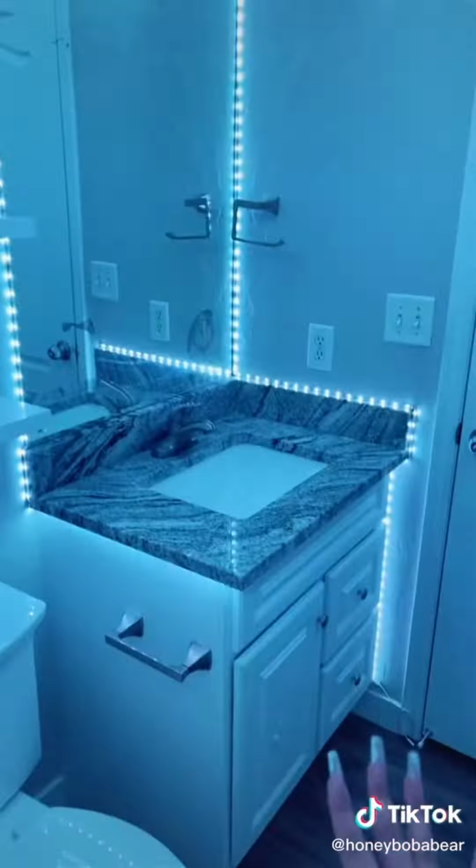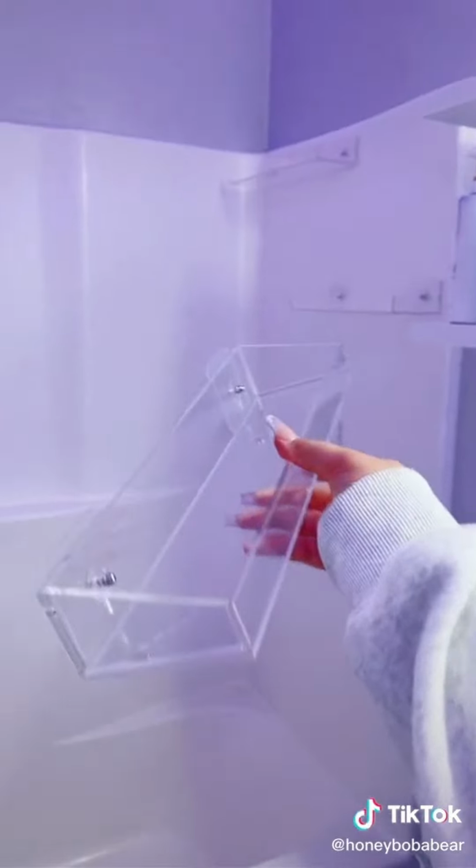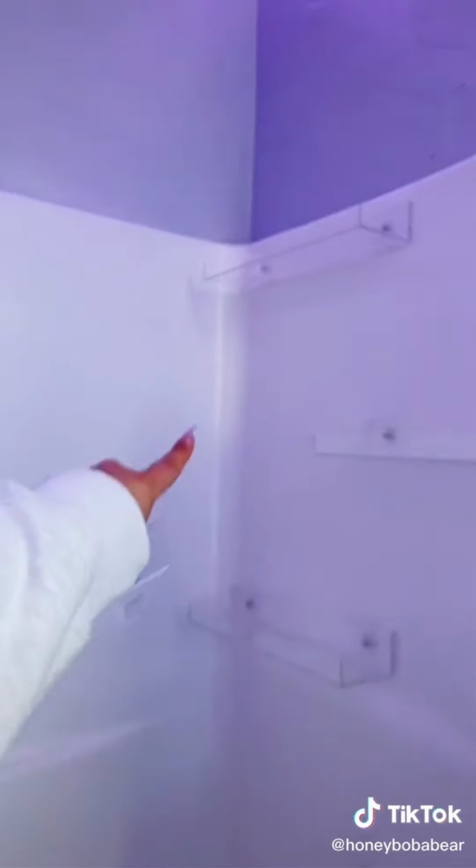Part two, I just put these up. They're a little loose, but oh well. Now I'm putting LED lights pretty much everywhere, starting with the sink and around the mirror. Oh my gosh. Okay, I'm gonna finish the ceiling. Starting on the shower now, I got these acrylic shelves from Amazon. They're so cute. Also found matching hooks. I'm putting them on this side to hold my loofah and razor. Back to the shelves. I forgot I got these. Okay, what? How is this my bathroom right now?